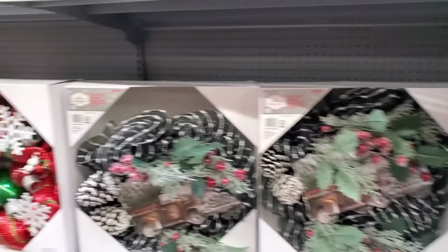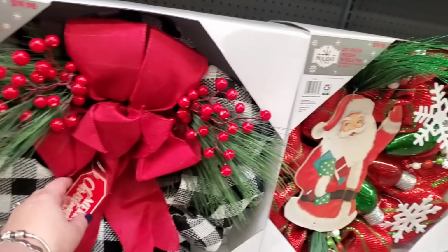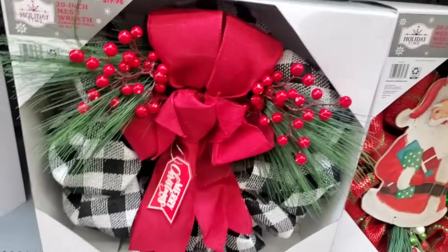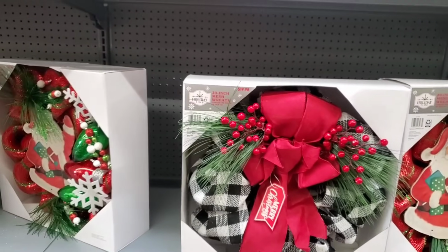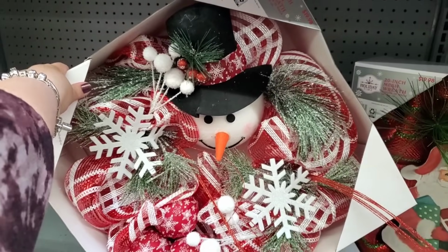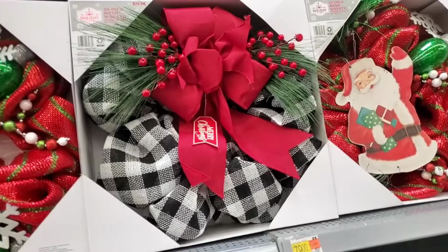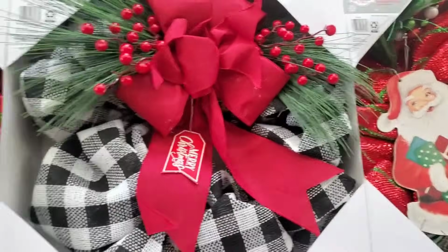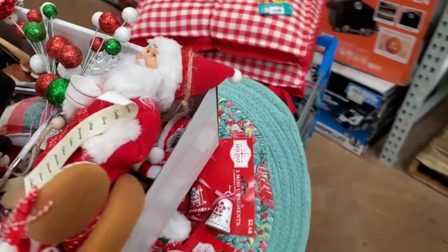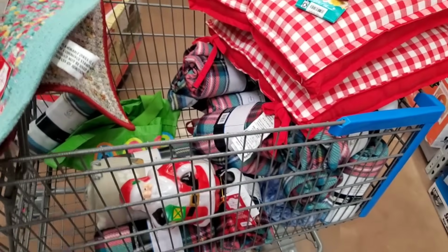Black and white Christmas decor. That one's really cute too because of this cute. Wow, that's just paper. Ugh, that's not cool. People's doors get wet. Walmart. This one is really, really cute too. I'm torn again. I do love this one, but I honestly hate that that's paper. That's ridiculous. Oh boy, my friends, my cart is pretty full. And don't forget I have all those blankets for donating.